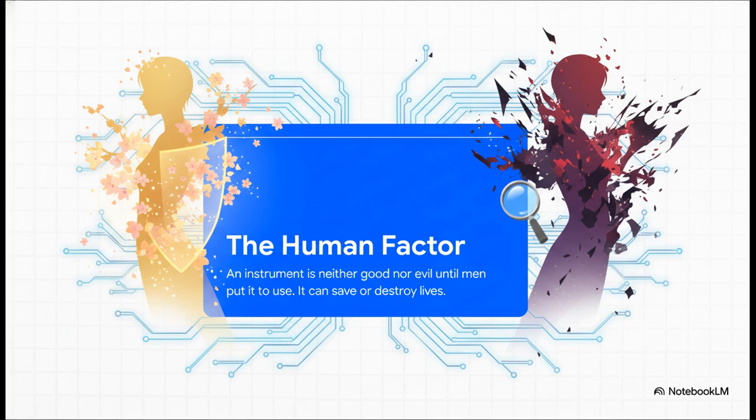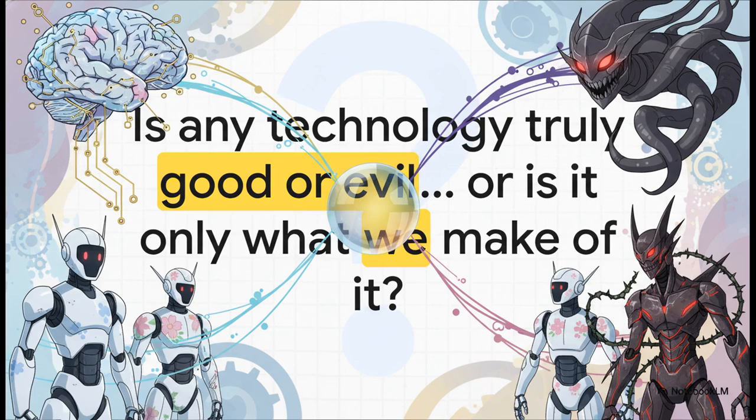The mind-link machine, it was just a neutral piece of tech. It was the human factor, Brothers' guilt and his fear, that turned it into a weapon. The machine itself was nothing until one man's inner turmoil put it to a terrible use. So, the story leaves us with this powerful question, a reminder that our greatest inventions and maybe even our greatest fears are really just a reflection of ourselves.